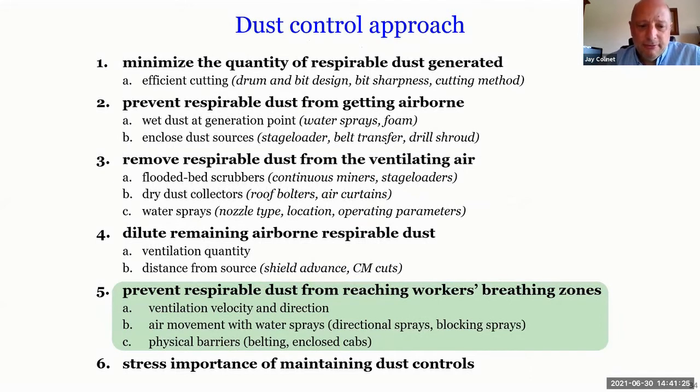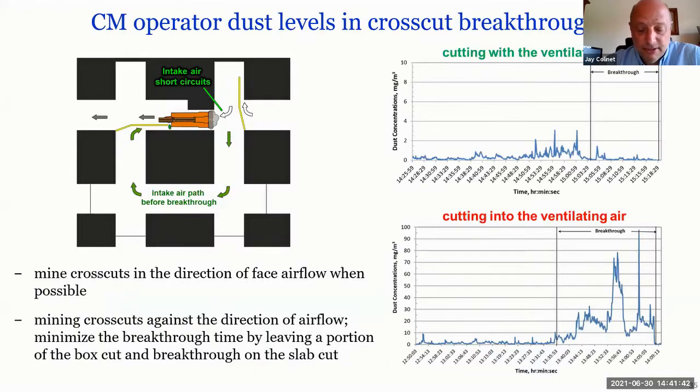Finally, you want to prevent respirable dust from reaching the breathing zone of the workers. If they don't breathe it in, it can't contribute to disease. And this is accomplished with ventilation, velocity, and direction. As I said, sprays move air, so you can use that to your advantage, or physical barriers.